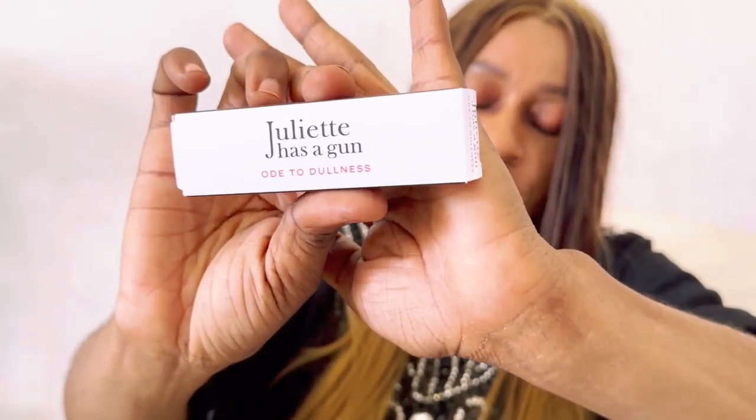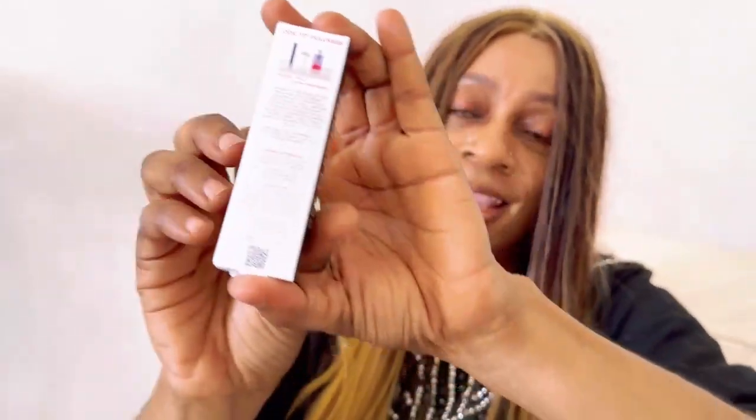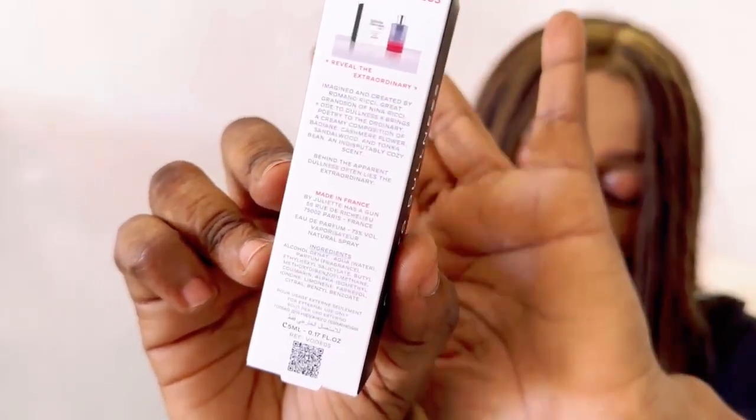This was created by Nina Ricci's son. That's what it says at the back there. They put the history about what happened and stuff. Where's the gun? Which gun? Oh no, it's a company. They call themselves Juliet Has a Gun. This Juliet Has a Gun, not a candle. Juliet Has a Gun, not a lotion.